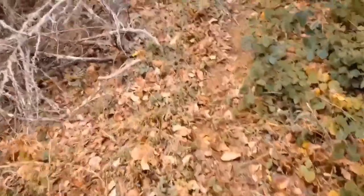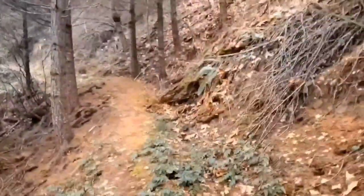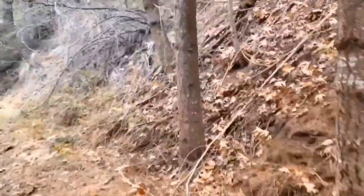Yeah, all of these sticks and branches and bushes along the trail here, these are all poison oak. Just wandering through poison oak. Doing it for you guys so you don't have to do it. You can watch it here anytime you want, safe from all the poison oak.